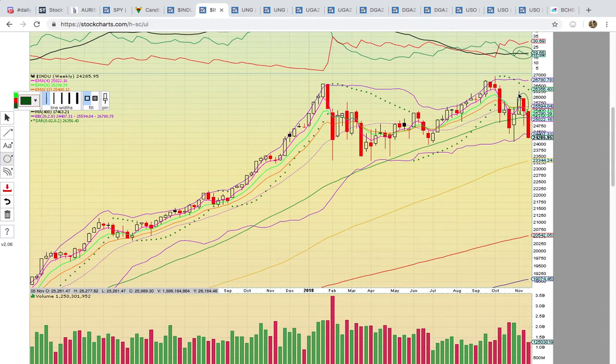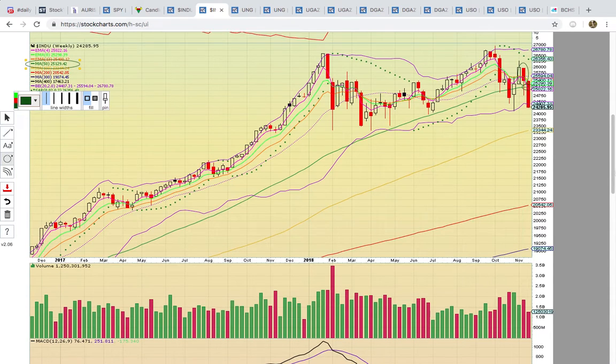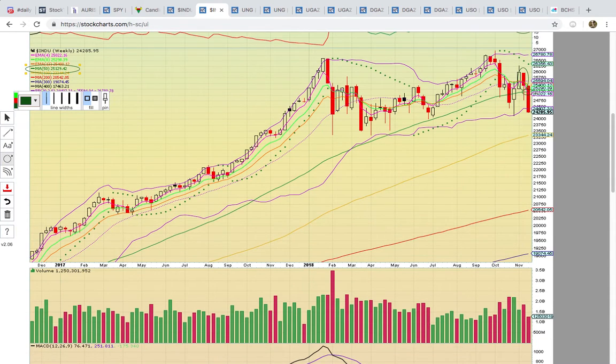That weekly close in November below the middle Bollinger Band, that was a red flag. And then last week, the huge level broke. There was a weekly close below the 50-week moving average at 25129. Okay, so the last time it closed below that level was in October, and it quickly got back above and headed higher.